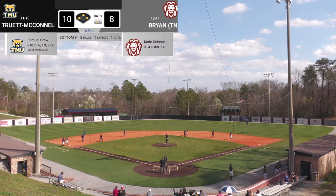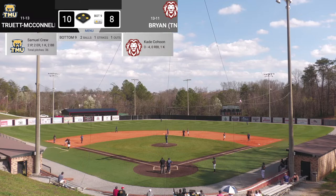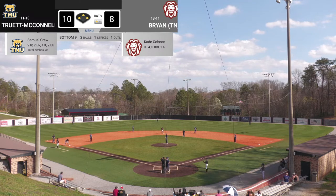That is a huge at-bat, huge swing right there by Kate Cahoon with a two-run double tying this ball game up 10-10. Holy cow, I told you, you better not count him out. He was looking for his first hit of the day, and there it was. And that is the biggest hit of the day for the Lions. That's going to tie this ballgame up with three runs in the bottom of the ninth for the Lions.